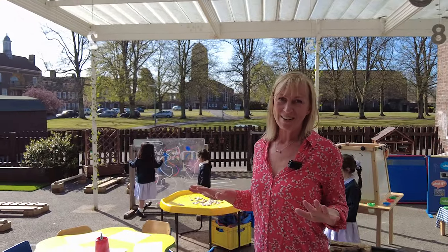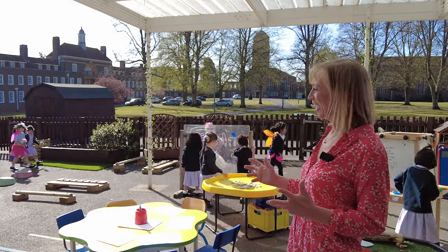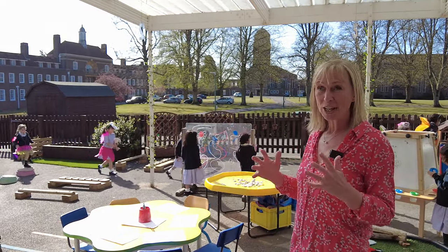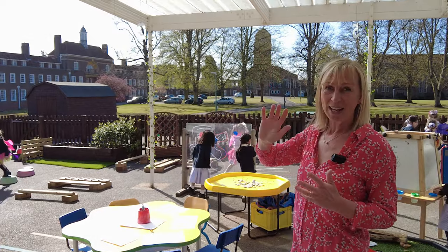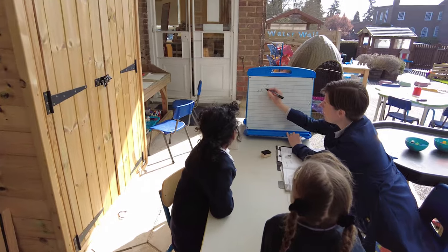So our outside area covers all those seven areas of learning that we cover inside. And on a day like today, the girls are loving our outside space. But actually, we've got a roof space over here so that they have permanent access to this outside area all year round, no matter what the weather.